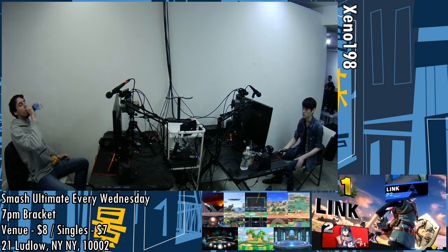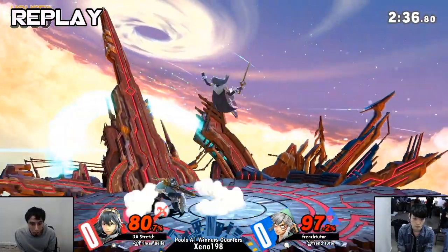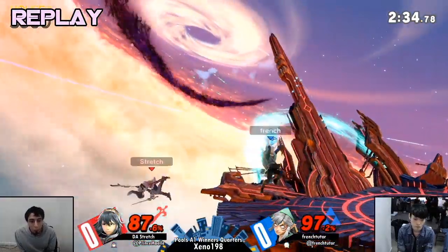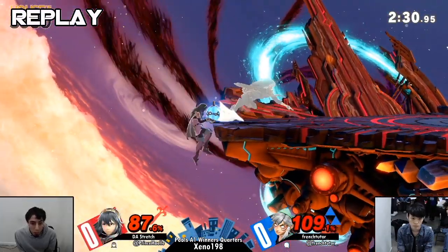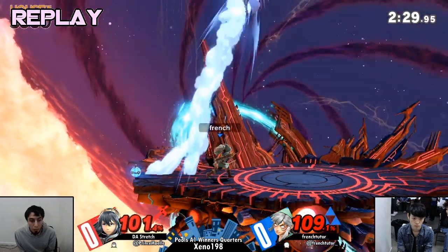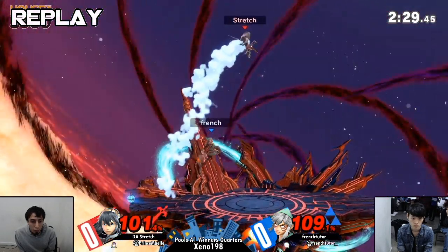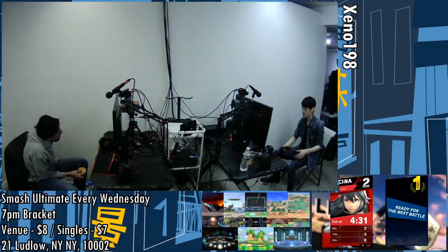And I think that Stretch wasn't exactly prepared for it. He threw out that back air as if he just wasn't going to get punished. And I mean, you see the range on that up air. Okay, here it goes. He lands this up tilt. He goes for a back air, probably just to get out of hit stun, but yeah, that was his death sentence.